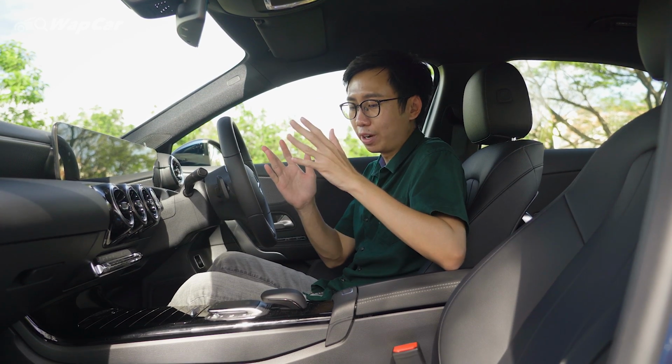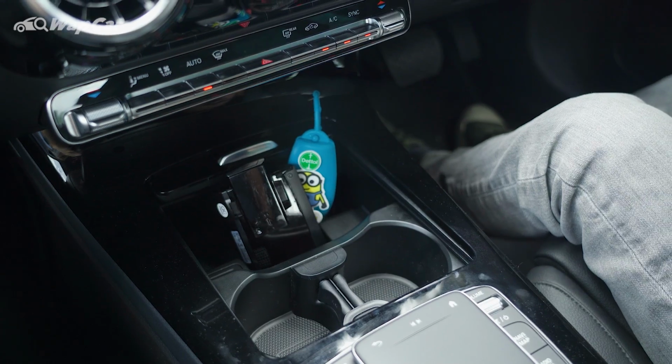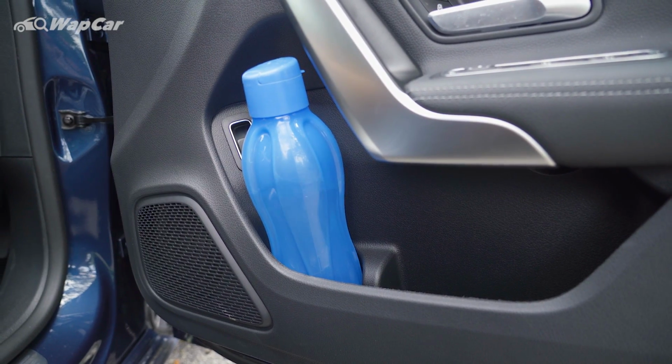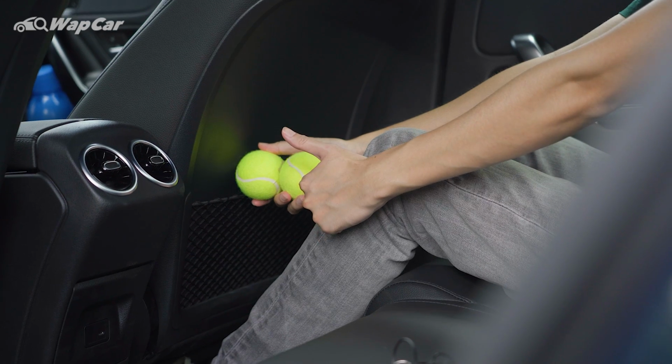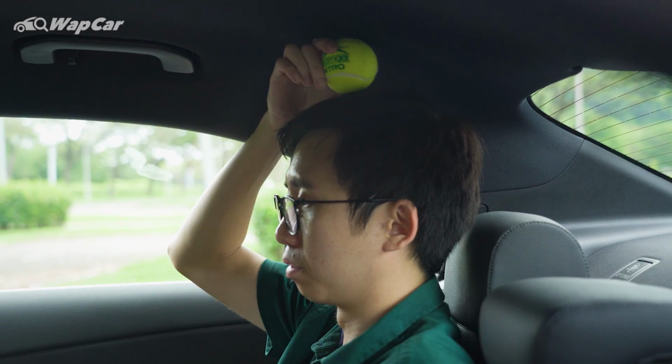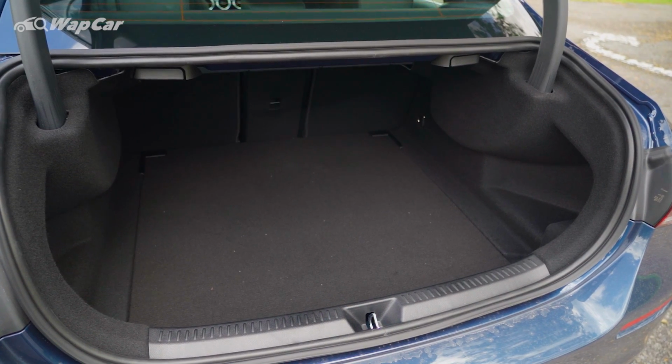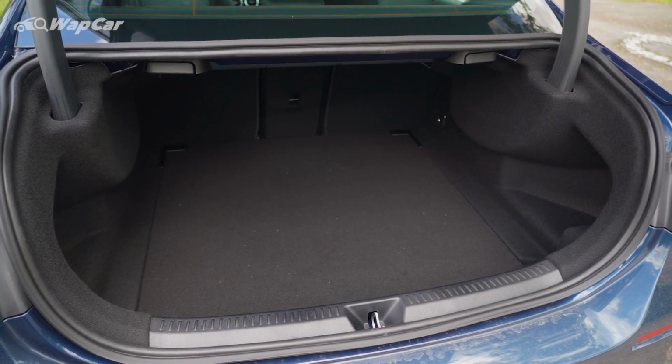Fortunately, the cabin of the A200 is still pretty practical. You get plenty of storage spaces on the center console here, fits a large size water bottle on the side door bins, and in the rear you get 2.5 tennis balls worth of knee room, 1 tennis ball worth of headroom, and a pretty practical 420 liters of boot space, which your parents-in-law will approve.